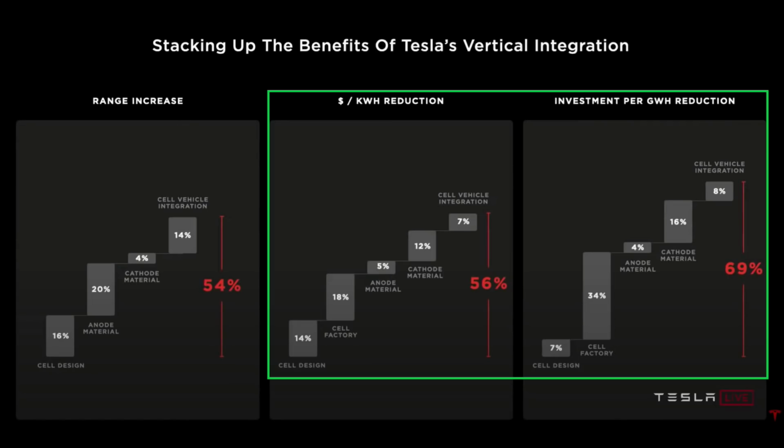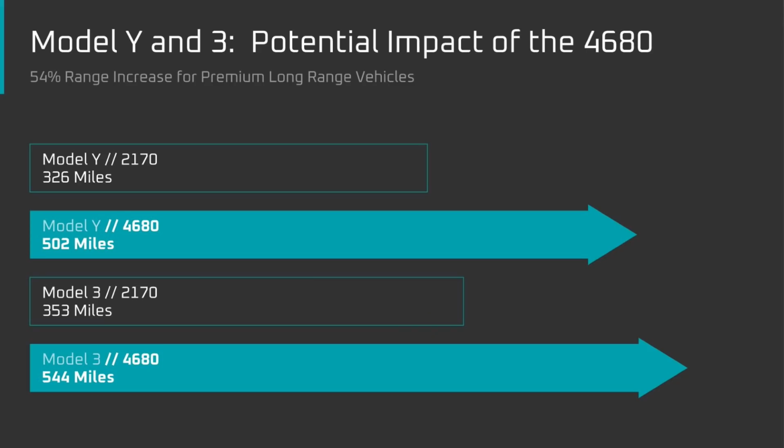This brings us back around to the most important part of the Battery Day presentation, and a major theme of this series reviewing Battery Day. Tesla is ruthlessly and single-mindedly focused on cost. With a 54% increase to range available to future versions of the Model 3 and Model Y, the vehicles could hit over 500 miles of range if Tesla chose to do so. In other words, in terms of range for vehicles, energy density is now a solved problem.